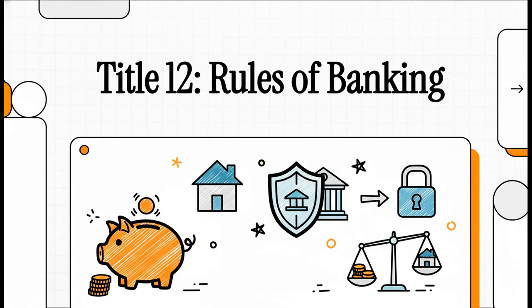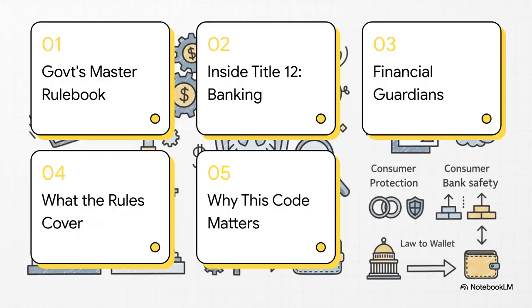Have you ever stopped to wonder what actually keeps your bank account safe, or what rules are behind your credit card? Well, believe it or not, there's a massive, super complex rulebook for all of that. And today, we're going to take a tour of Title 12, the kind of hidden code that runs our entire financial system. So here's the game plan.